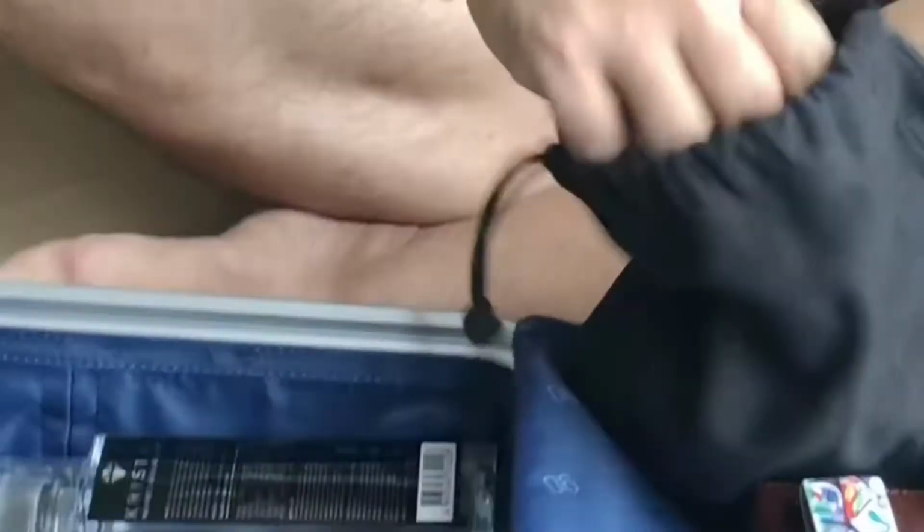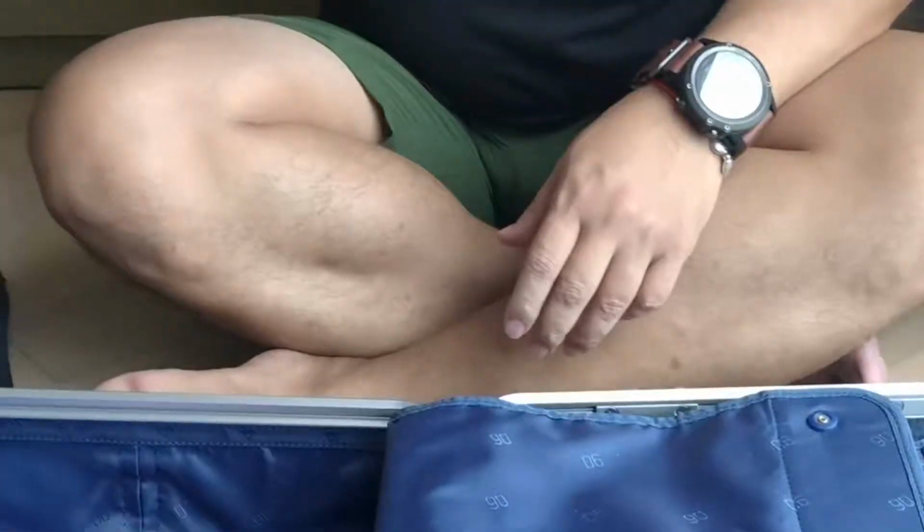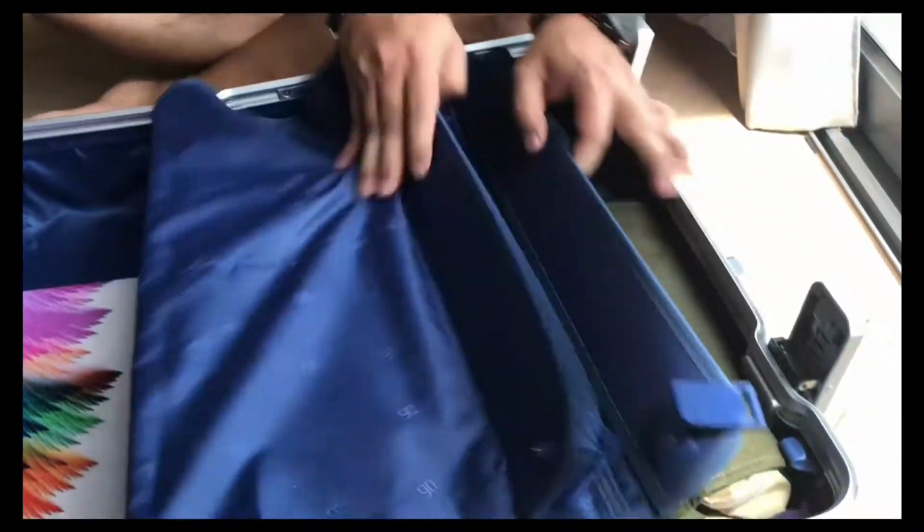iPad, earphone, computer, water. Always bring water. Don't forget. Clothes, action camera.